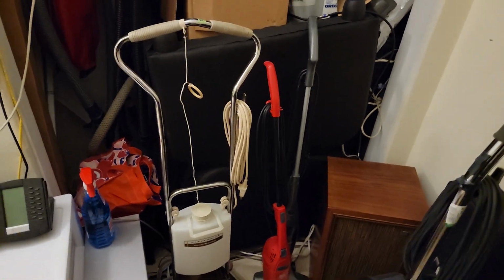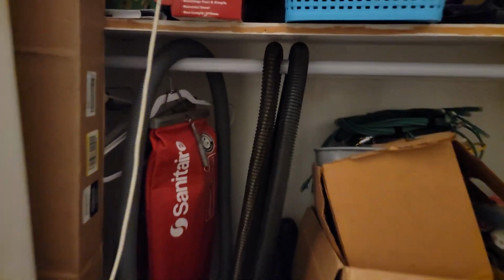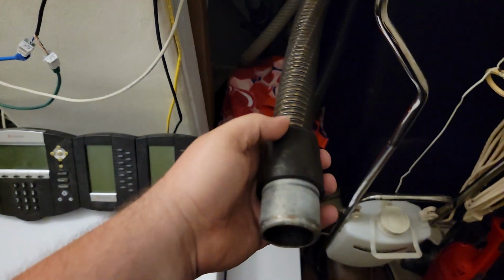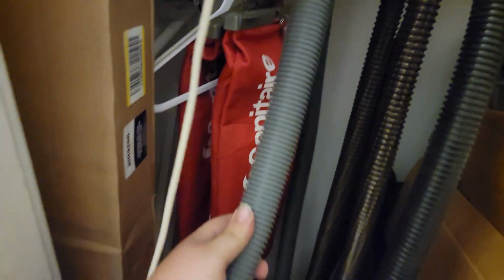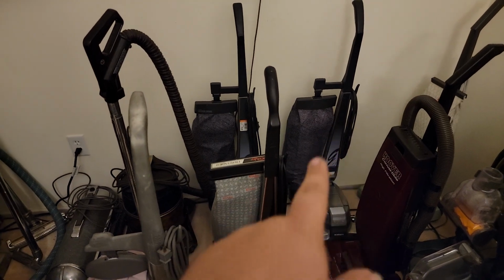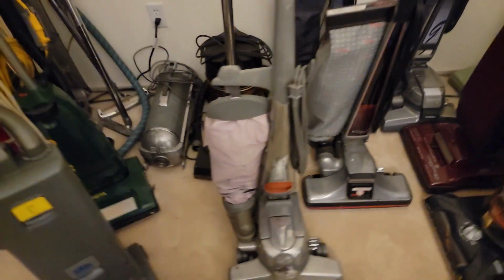And then that's it. Oh, and then here are the hoses I just got hanging up in the closet. This one is for the Mighty Mite, and this is the dry, or the wet, I'm sorry, the wet hose for the Rainbow. And then the Kirby G4 hose. I don't have any attachments for any of the other Kirbys, just the G4, because I bought that one with the accessories. And that's it. That's the full collection here.